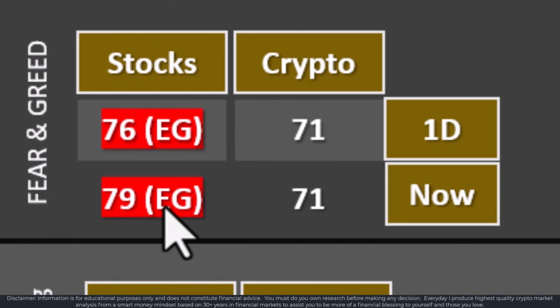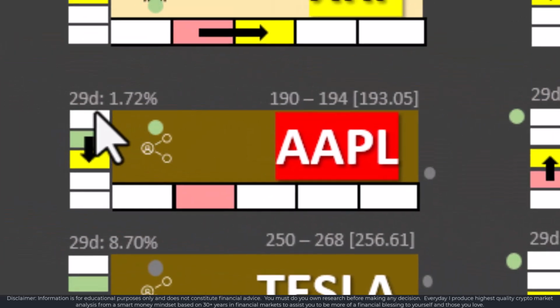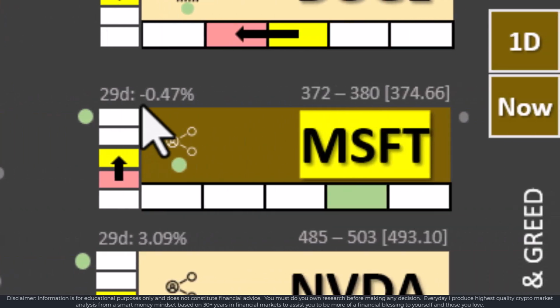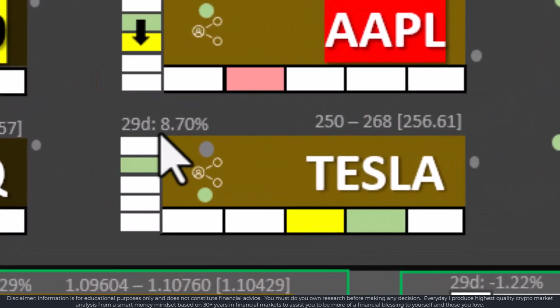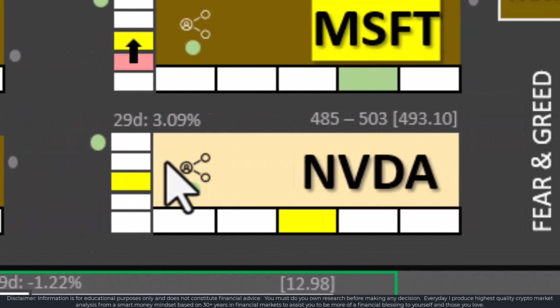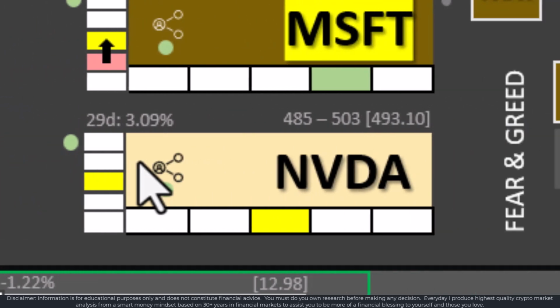When things get too overinflated, yes, there can be a degree of upward momentum still inside the market. But when you're getting market leaders like Apple, over the past month, it's only up under 2%. Microsoft is actually about 0.5% negative. This is not what we want to see in a buoyant market. It's terrific that Tesla is up around 9% for the past month, Nvidia up a little over 3%.